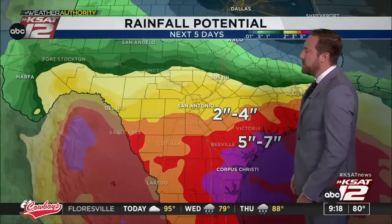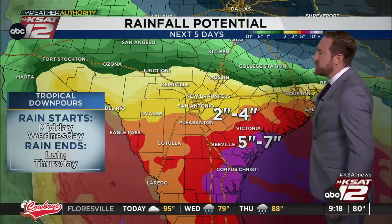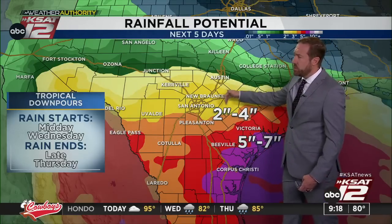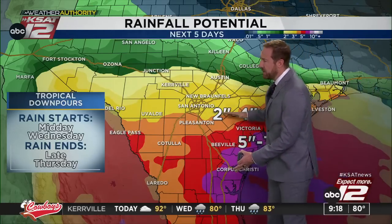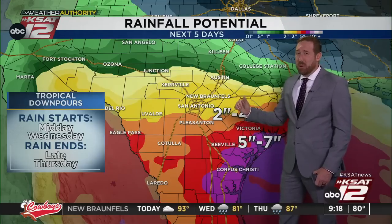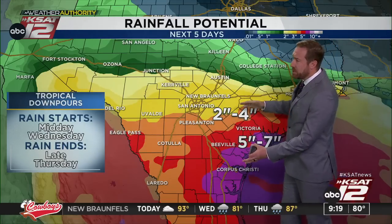It already has across parts of Central America and Mexico, but it's going to throw some deep moisture up in our direction. And right now we're thinking maybe 2 to 4 inches on average around San Antonio. And I know those numbers are down a little bit. We've adjusted them down because some of the computer models are taking heavier rain south. And this is something that happens with these tropical systems. It all depends on exactly where they make landfall, but it will kind of adjust back and forth.